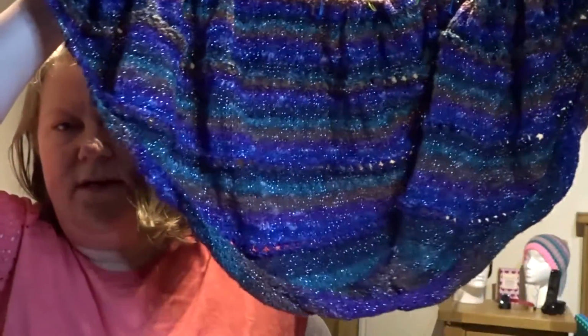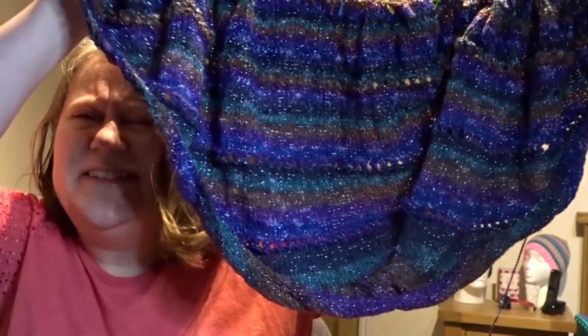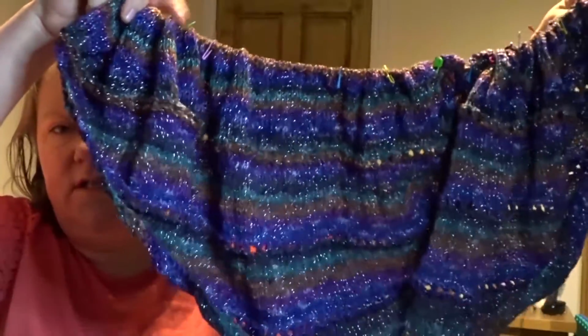So that's it so far. And the bottom is actually the top. That sounds funny, doesn't it? So what you see at the bottom is actually the top of the shawl. This is actually the bottom of the shawl.